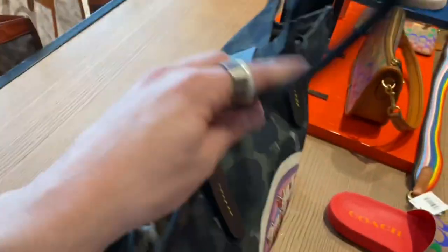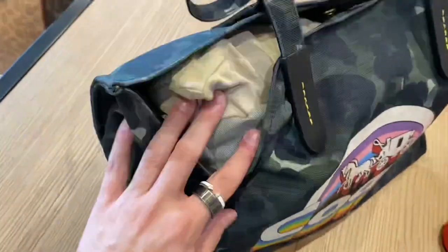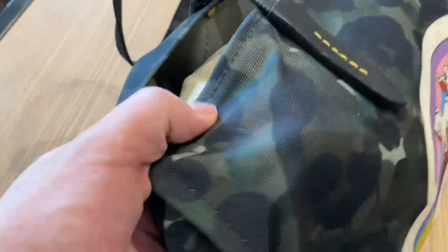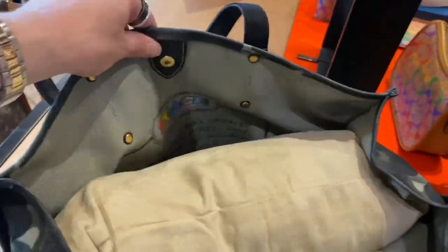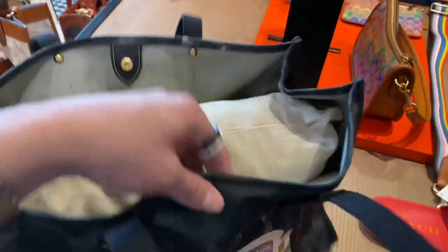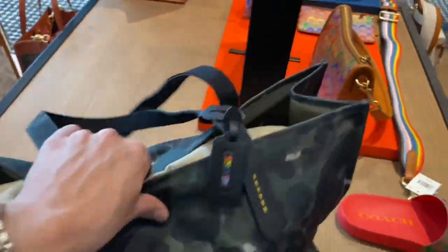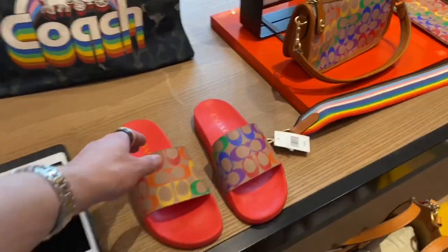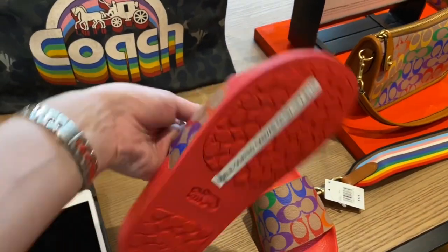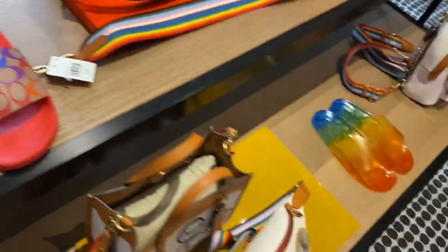And I'm also disappointed with the 100% recycled canvas tote 42. I bought the Pride collection one last year, if you recall, and that one was so high quality. I loved the canvas. I still love it. I look at it and I just feel so luxurious holding it. But when I felt this one, if you couldn't tell, it was so flimsy. It's $225, so it's the exact same price as the ones from last year, but last year's ones were 100 times better, without a single doubt.